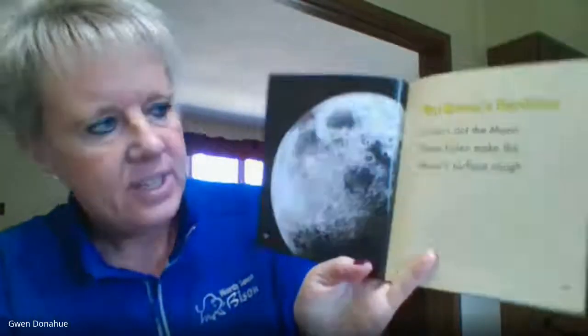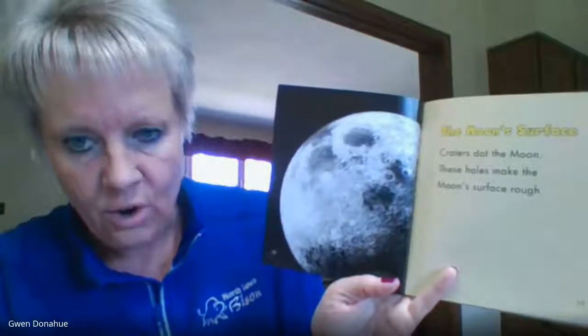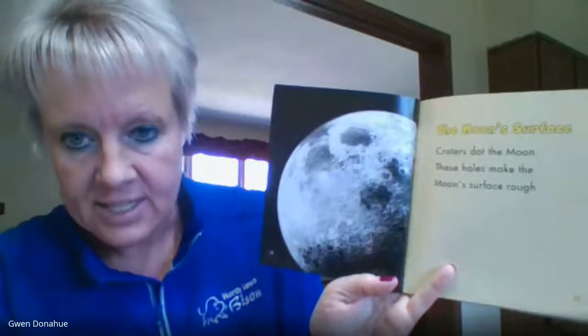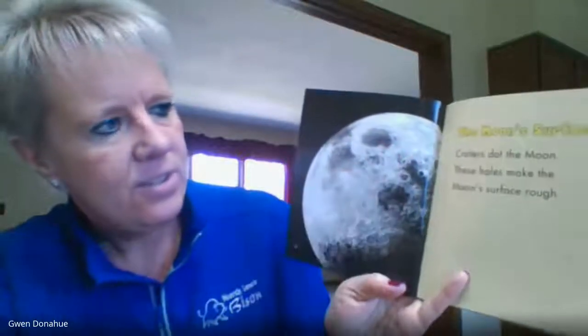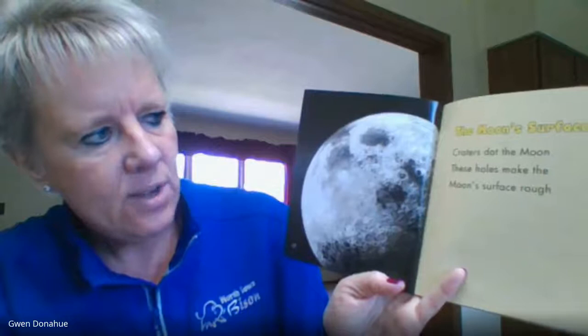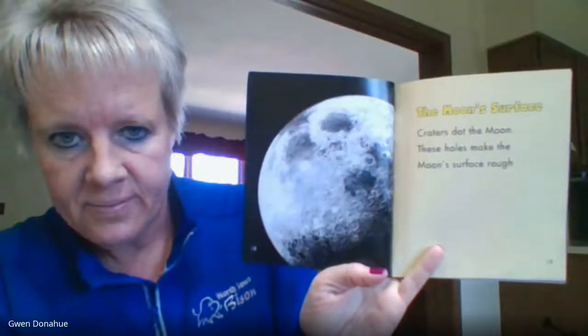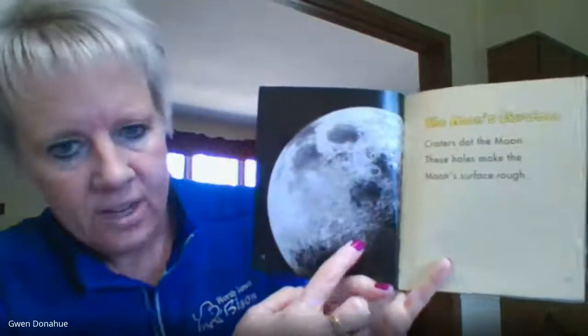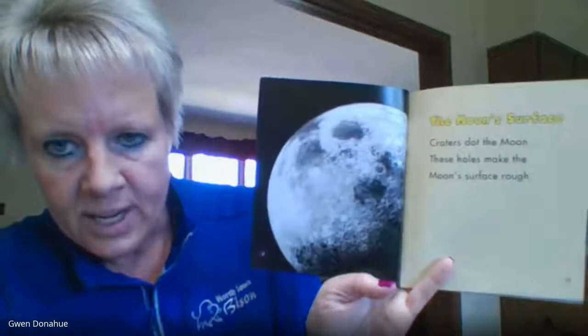The moon's surface. Craters dot the moon. Craters are holes made when something hits the surface of a planet or a moon. Craters dot the moon. These holes make the moon's surface rough. So you can see all those little holes there. Those are actually craters where the moon has been hit by something.